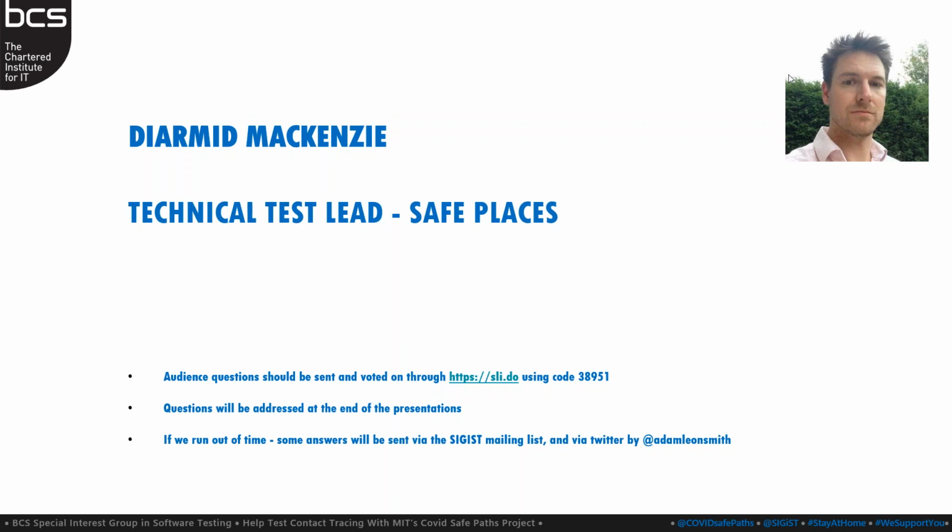But getting the algorithms right that are actually going to deliver the right user experience in the real world, worrying about dense urban environments. You've got people living in tower blocks. What happens if one of them's COVID positive? Does everybody in the tower block get told that they need to self-isolate?